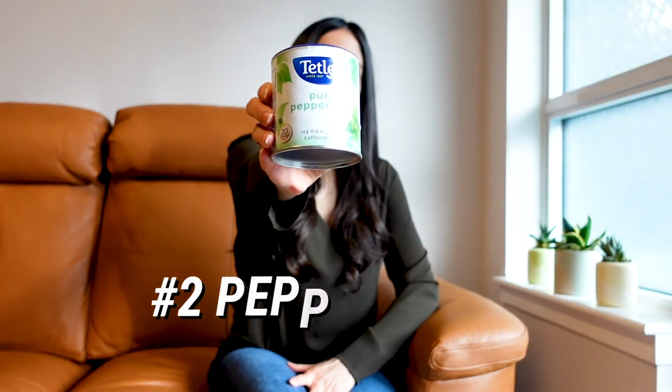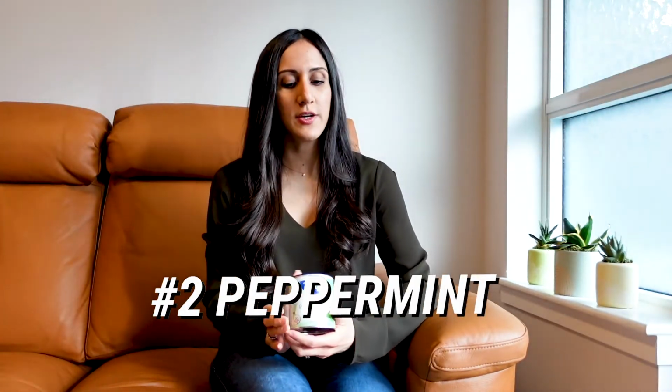Okay, herb number 2 is peppermint. So this is peppermint. Peppermint is a herb that's very helpful for the IBS type D that I was mentioning, so that IBS diarrhea type. So that's if you have a lot of loose stools, if you have that urgency to have a bowel movement, if you also find that you get really nervous or stressed out and then you have more frequent and looser stools. So peppermint is great for helping with that.